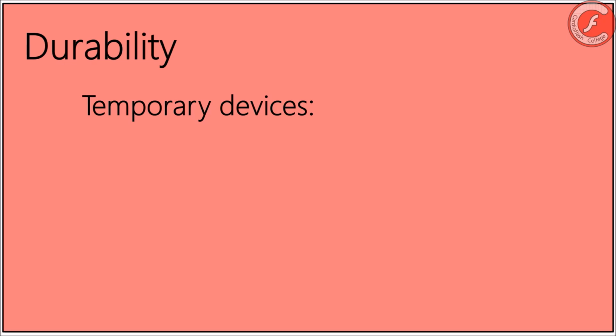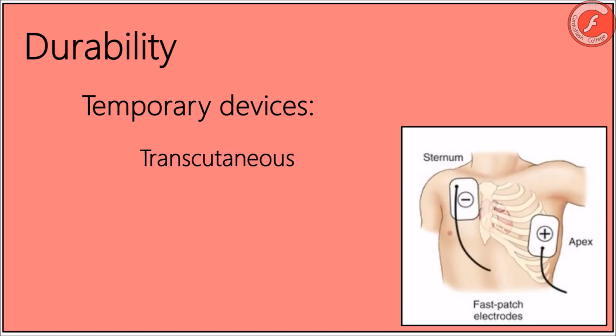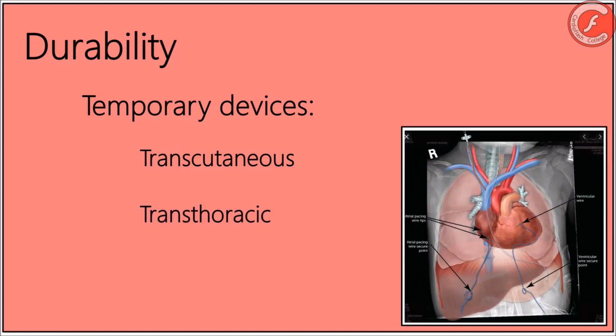These temporal devices can be transcutaneous, when the cardiac stimulation is achieved using electrodes attached to the skin, such as external pacemakers and external defibrillators. Transthoracic, when the cardiac stimulation is achieved using electrodes that cross through the thorax wall directly to the epicardial surface, such as pacemakers implanted during cardiac surgery.